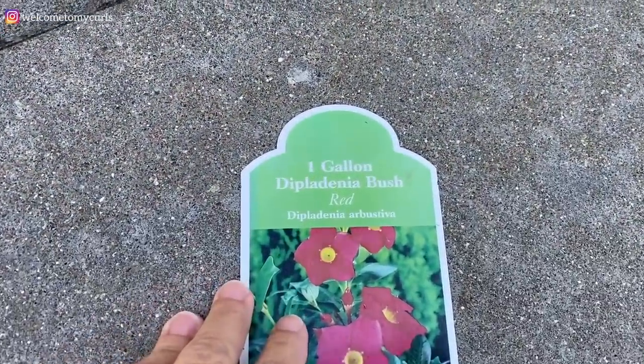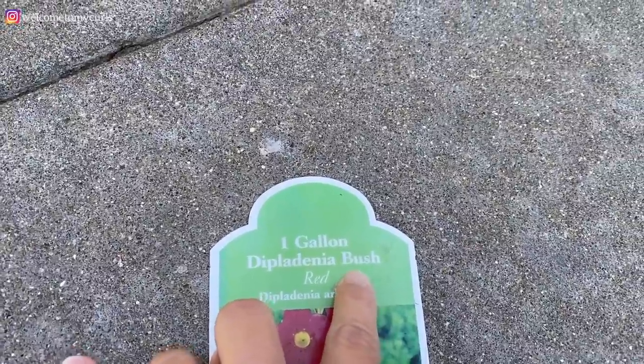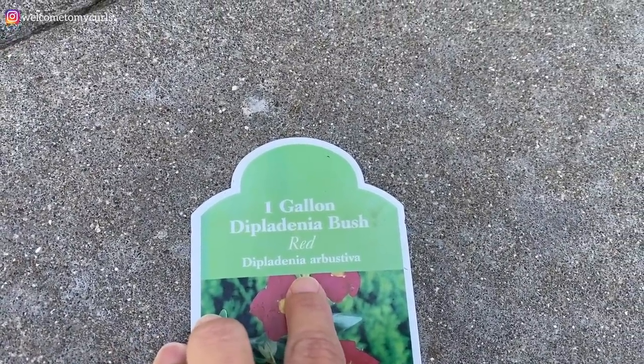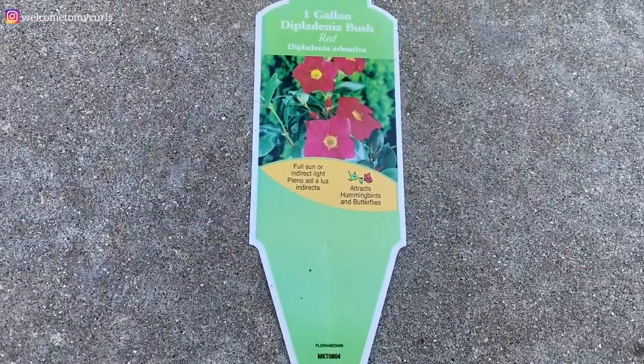But you want to make sure, if you're going to put them in a pot, that you get the dipladenia bush. There is a dipladenia vine. You don't want the vine. You definitely want the bush. And dipladenias come in red, pink, and white. There may be other colors, but that's all I'm able to find here.